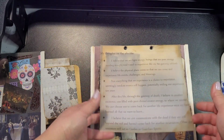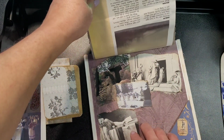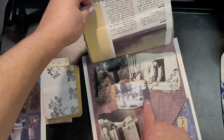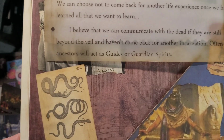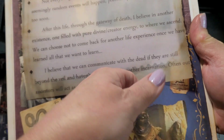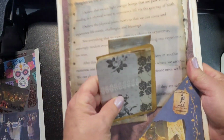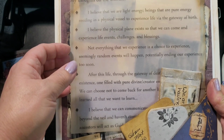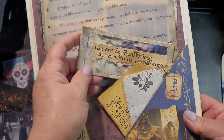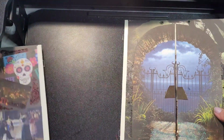Originally you saw me cut this all up. It didn't fit where I wanted it to fit, so that kind of stunk. But this is more, different ways that we think of the afterlife. Here's a transformation for snake. There's a pocket here if I want to add more stuff in there. And that is that. I'm gonna do some writing underneath here, and I'll probably do some writing in here too. More correspondences associated with death. So those were fun. I had a good time.